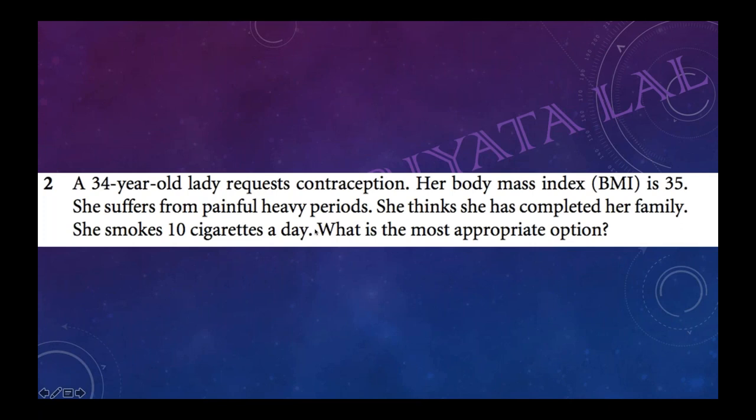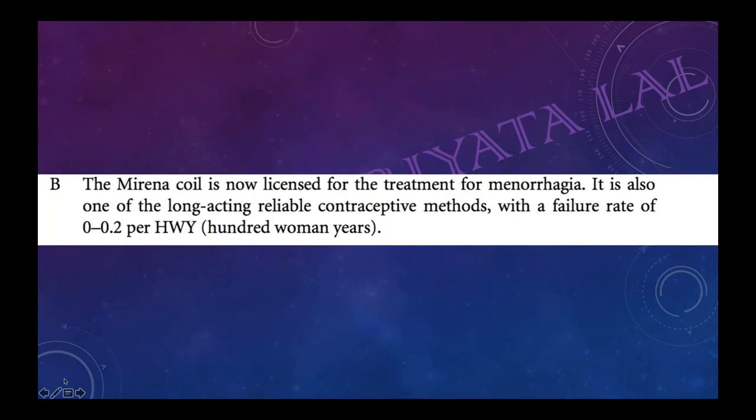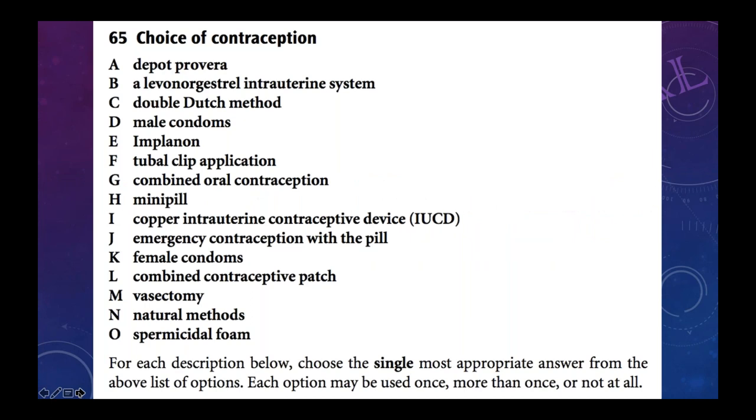Read this question. Okay, so now these are the options. LNG-IUS. B. Yes, very good. LNG-IUS is the answer. Why is it the answer? Because she has clotting, painful periods, and completed family. So these are the two things that are putting the answer as LNG-IUS. Yeah, anyone has any question?